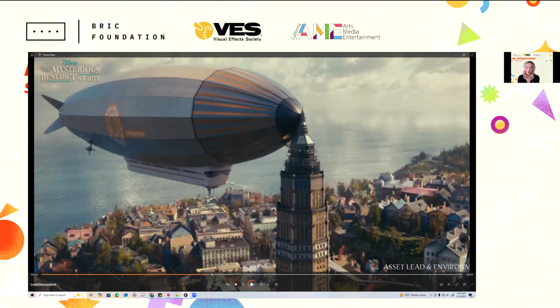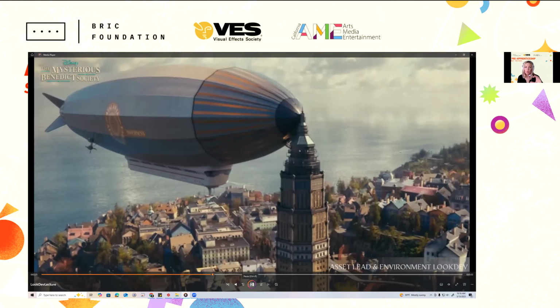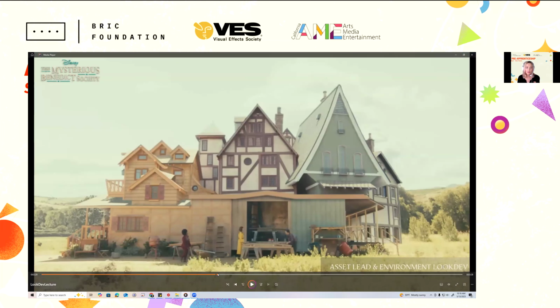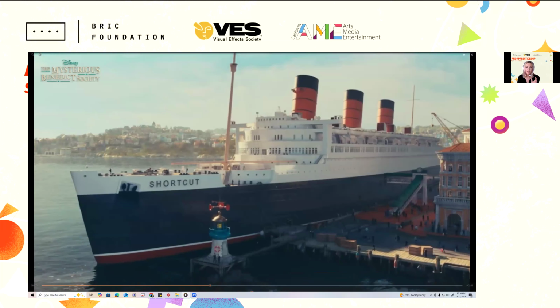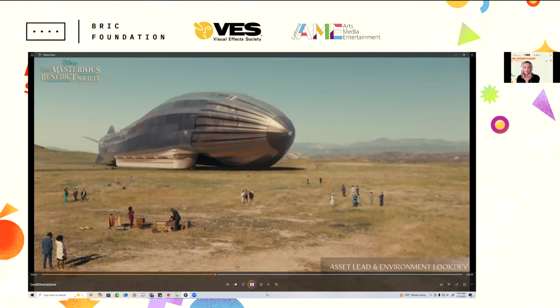Here is what we call a locked off shot. The camera is static, it stays put, so we're not moving the camera around, and only some assets within the scene are moving to show that life happening. Same thing here. We have basically a static camera, but a slow push in. Right here, it's just a very tiny amount of motion. There's a lot of that in this show. If you really take a look at how the camera work is done, the camera motions are very, very slow and deliberate.